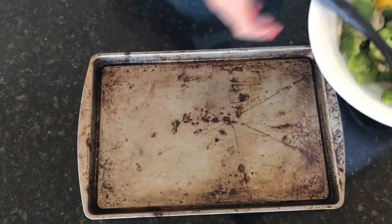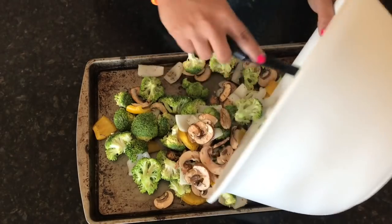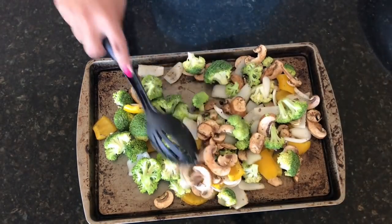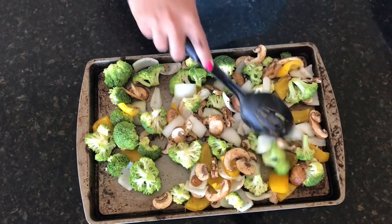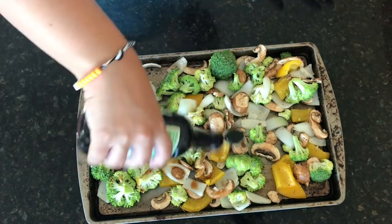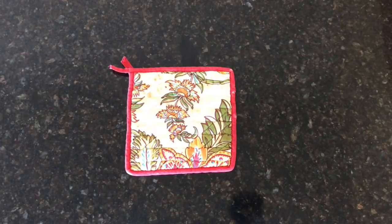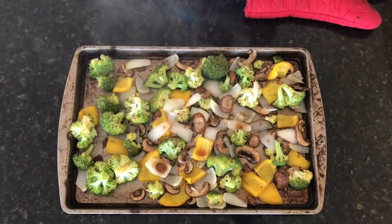Normally I would line it with parchment paper, but I didn't have any because this is not my house. I don't know how many times I've said that during this video, but yeah, so I'm just going to throw it on here, and I grabbed some soy sauce that we had just to drizzle a little bit on top, and I threw it in the oven at 425 degrees for 12 minutes. I took it out, tossed it around.